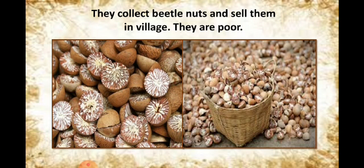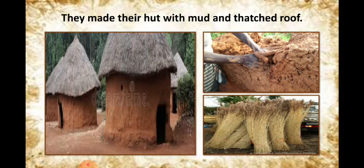So Chandraraju and Madhu collect these betel nuts and sell them in the villages. Whatever money they get, they use it for their livelihood, but they get very little money, so that's why they are poor. They made their hut with mud and a thatched roof. As we discussed in the earlier lesson, based on the material we get, we build our houses, right? And it also depends upon the money we spend. As Chandraraju and Madhu are very poor, they built their house with mud and a thatched roof.